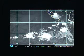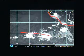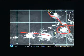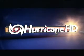Even if this does develop, it won't pose any risk at all. No threat at all to Mexico. This is being headed to the west-northwest. We'll keep our eye on this system that might try to organize a little bit more and develop over the next day or so. And that is that.